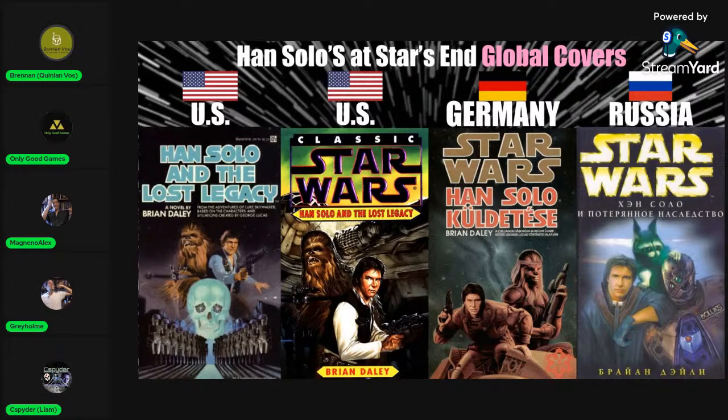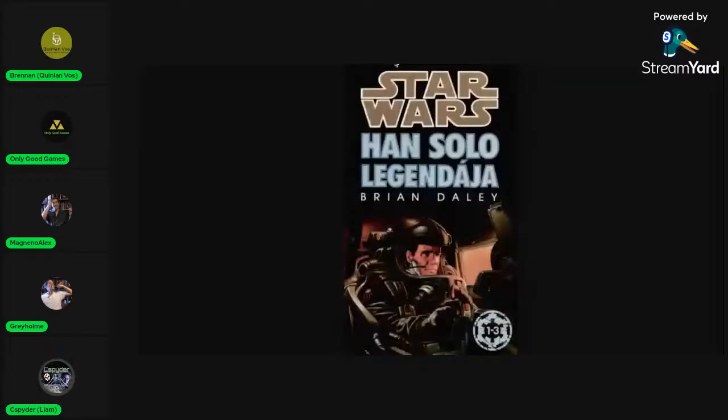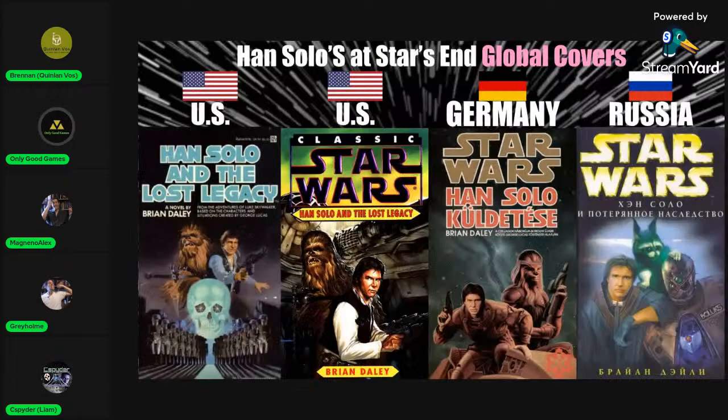That's funny. Let me share that. What doesn't make sense about the Hungarian one is why is there all this light on Han Solo's face, but the rest of his suit is just dark. This one is hilarious. Oh my gosh. And it had the Imperial logo on it too, if you didn't notice, in the bottom right. Yeah, it did.